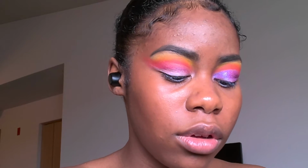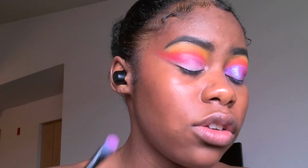And then I don't know if you guys can really see that shape, but that's the shape I'm more so creating. I'm just trying to be different. I'm normally pretty basic with my cut crease shape. So we're just adventuring.